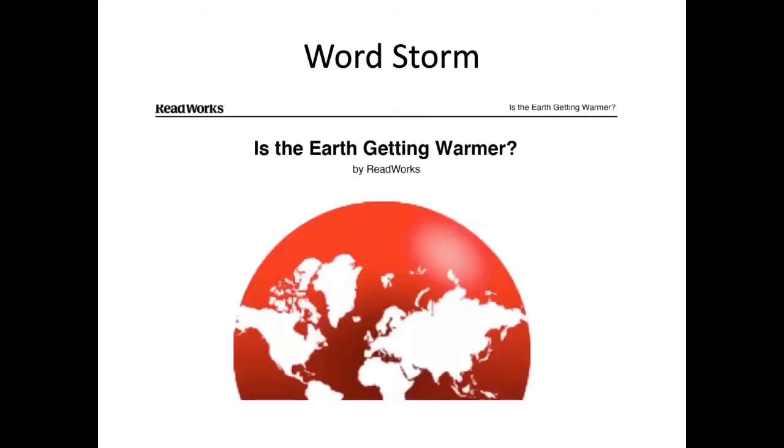The next strategy is called WordStorm, and this is one of my favorites. Let's pretend, I got this piece of reading just off of ReadWorks as an example. Let's pretend there's an article for students to read, and it's on global warming, and it's just called, Is the Earth Getting Warmer? Now, this is about a page-and-a-half article. The vocabulary is a little bit difficult. It's very specific. If we just gave this article to students and said, here you go, read this, answer some questions, or read this, write a summary of it.